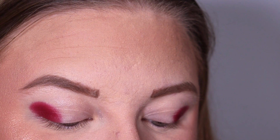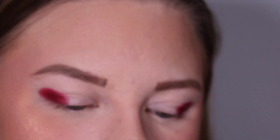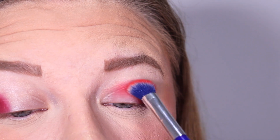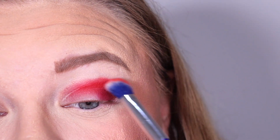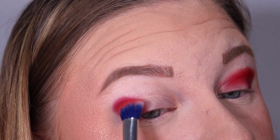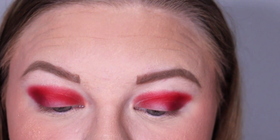Then we're going to go in with a brighter red, which is called Pure Red. How many times do you want to say red? And this is going across my lid like that and blending into that shade. Oh my god, that is a beautiful colour. If you're looking for true reds to use this Christmas, I mean, shadows speak for themselves.